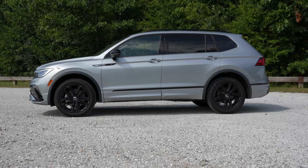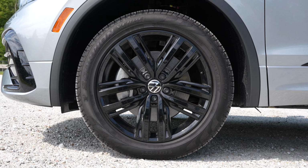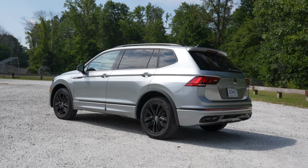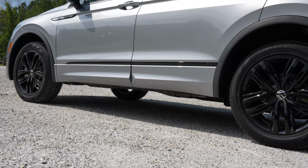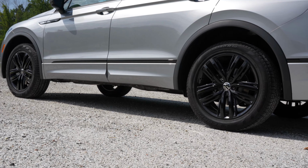Around the side, the Tiguan sports the black 19-inch wheels exclusive to the SE R-Line black trim. Also with this trim, you'll find the special R badging, black mirror caps, black window surrounds, and a straight black line wrapping around the sides and the back of the Tiguan. Along the bottom, you'll find color match panels where you'd normally find some black cladding, so this makes the Tiguan look bigger than it actually is, and it also gives it a more luxurious look.